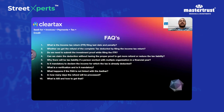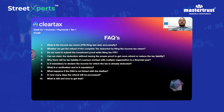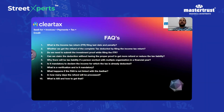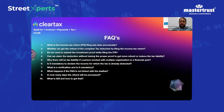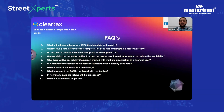Yes, it is definitely required to declare, because tax calculation is not based on only one specific income. It covers the whole income of a person in that particular financial year, and the whole calculation happens on that basis. Hence, it is mandatory for a person to declare their income, as well as mention the tax amount that was deducted.